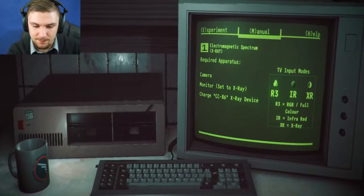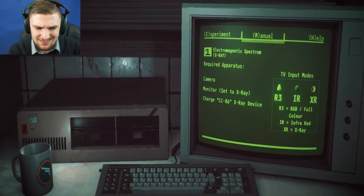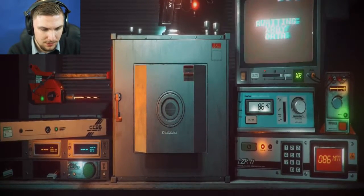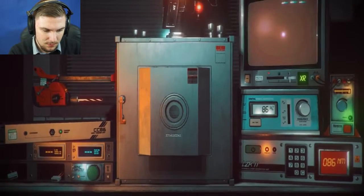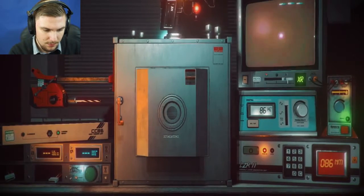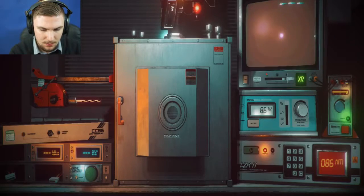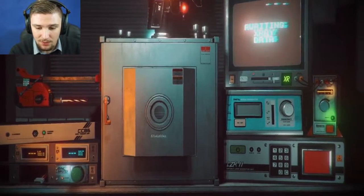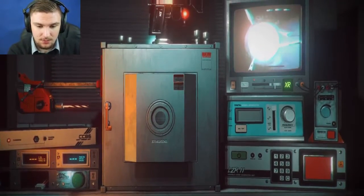TV input modes. Okay. Charge CC86 X-ray device. Is it charged? How do I know if it's charged properly? How do I know? Am I doing it right or wrong? I actually don't. Oh, there we go. Something happened. The X-ray is coming through now.